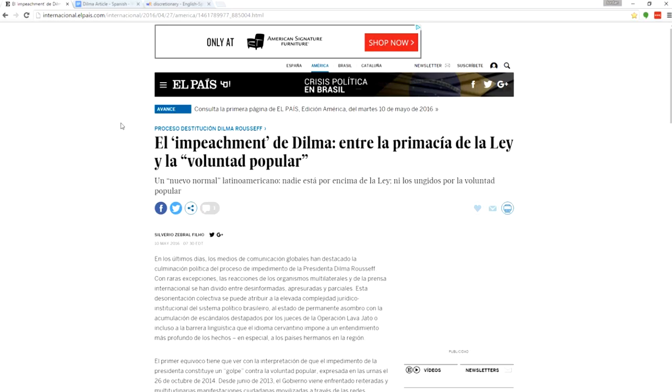So this goes with the Spanish Quickie, how prepositions work. In this video, we're going to go through this El País article. El País is a Spanish newspaper, it's from Spain, it's actually Spanish. And we're going to go through it using the puzzle strategy.